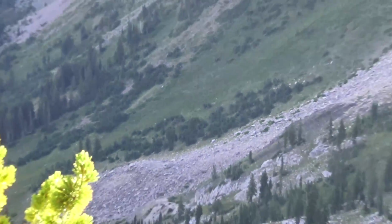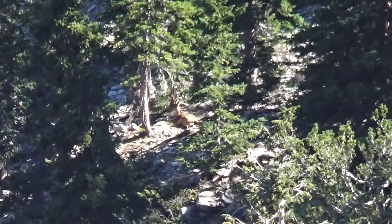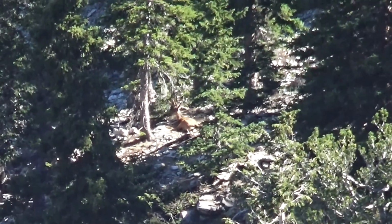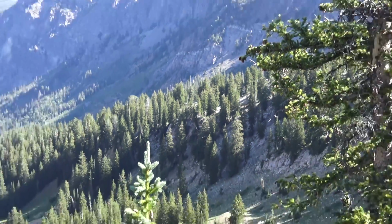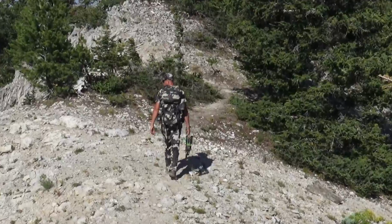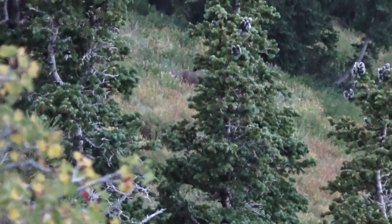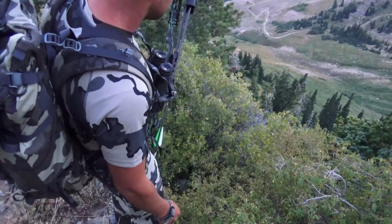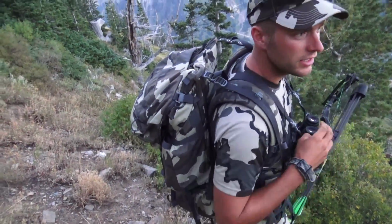Spot and scope back on him. See where he's at. Got one bedded down that Tom's trying to talk me into shooting, but it's just a little guy. One we saw this morning. Got a 3x3 at 77 yards. Too bad it wasn't a big one because we could get closer right here. There's 3 more deer below him, but no shooters.